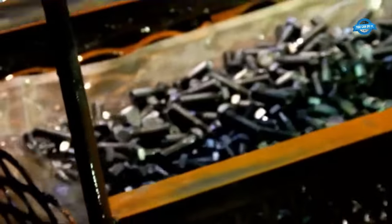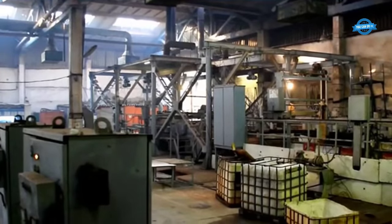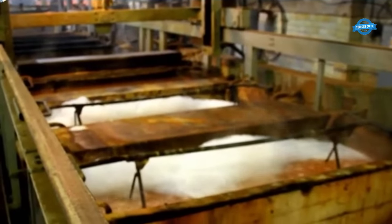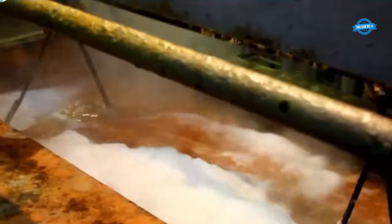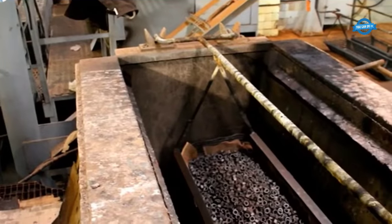During hot dip galvanization, the bolts are subjected to a high-temperature zinc bath, resulting in the creation of a robust zinc layer on the surface. This layer not only provides a formidable shield against corrosion, but also grants the bolts enhanced durability and a uniform protective coating.